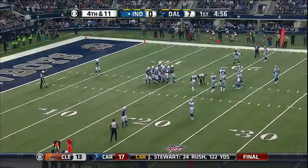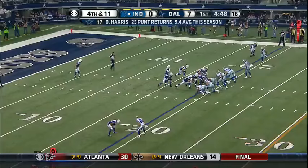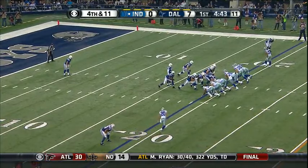You talked about it. They got a new right side of the line. Lance Lewis played, but Xavier Nixon at right tackle. They want to protect the quarterback. Very safe. And a good start for the Cowboy defense. Well, they wanted to see this game slow down. The Cowboys offense did a good job of doing that. Maybe not that way.